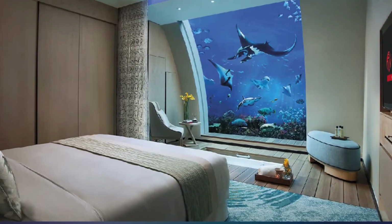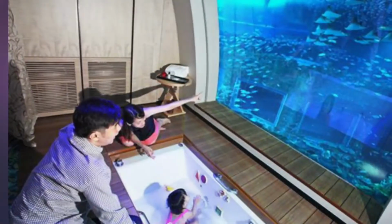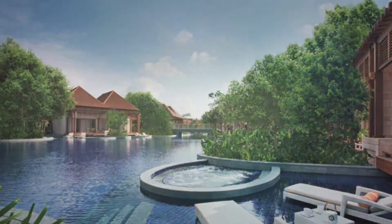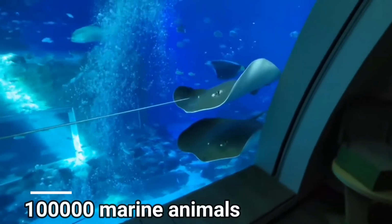Number 3. Ocean Suite, Resorts World Sentosa, Singapore. This is one of Asia's largest theme parks, which include SEA Aquarium and Adventure Cove Water Park among its popular attractions. Offering the guest to escape into an underwater world, this resort has 11 ocean suites. There are no privacy issues here. You can only be seen by 10,000 marine animals.